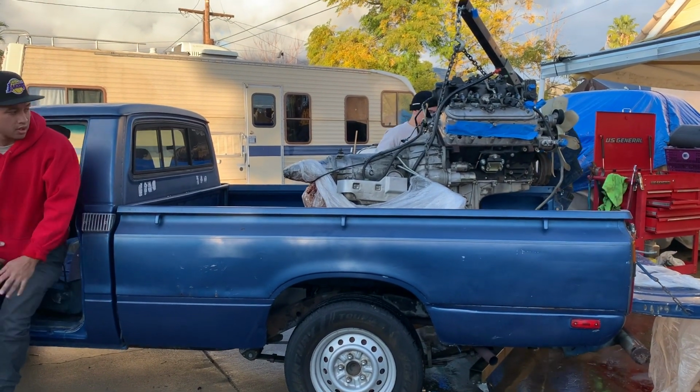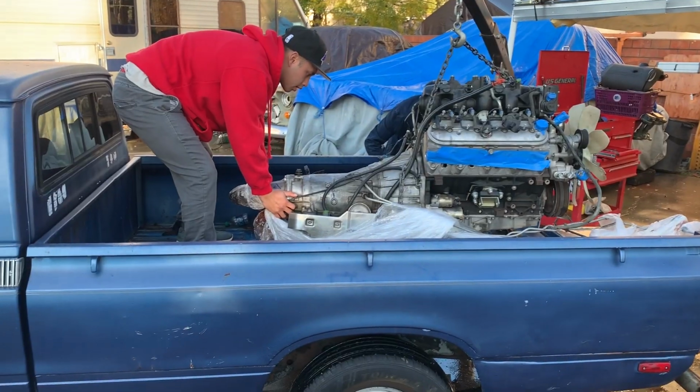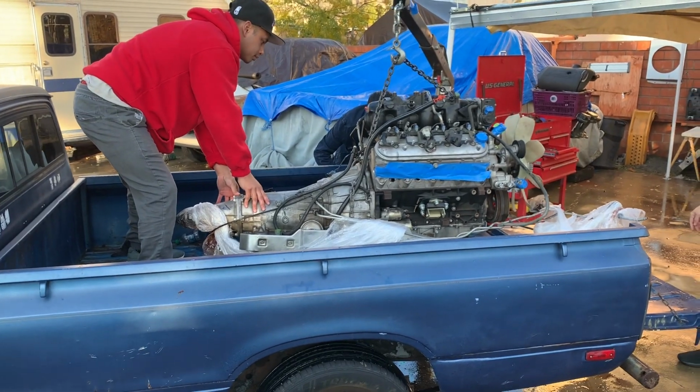Yeah, so I went with my brother to pick up the engine. We met up with a guy, I believe we got it through OfferUp, and it was a great deal. It was quite a drive. It took us maybe about an hour and a half to get to the destination.